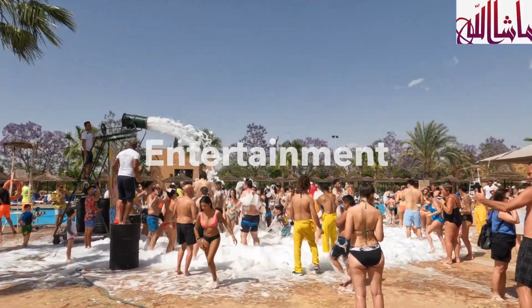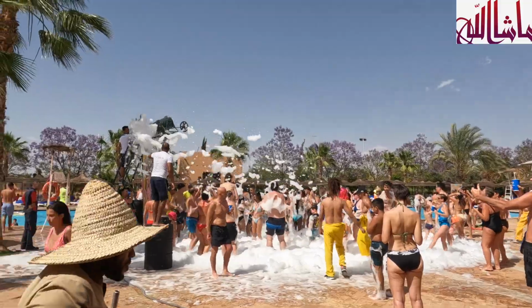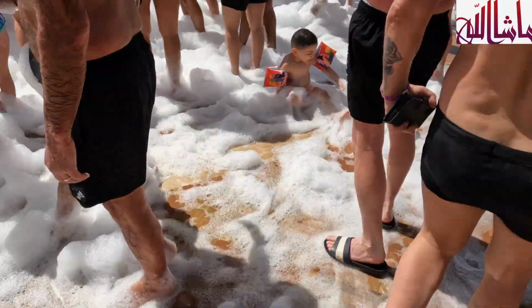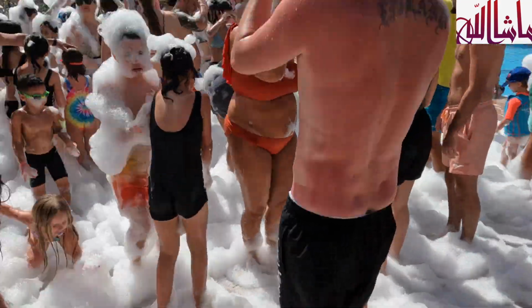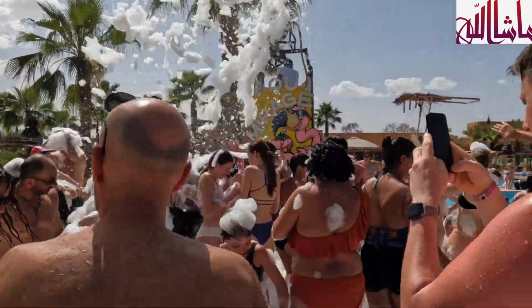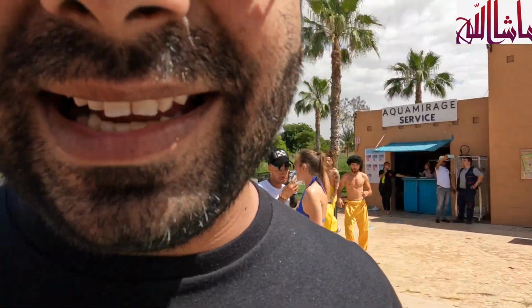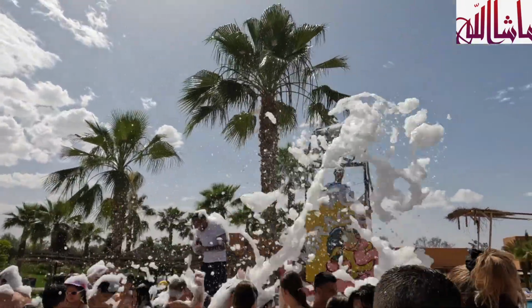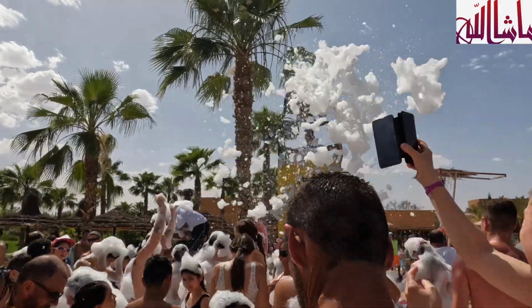In terms of entertainment, this is a foam party that we went to, which was really good fun, but then the kids got foam all over the place, so they just wanted to go, and we just went into the pool after that. So it was a very random event, you know. It was on the day that it was announced that there was going to be a foam party.